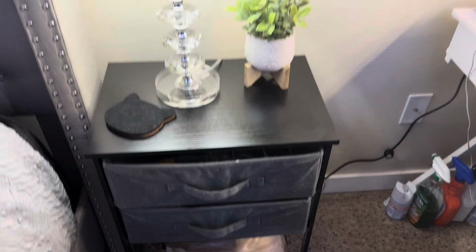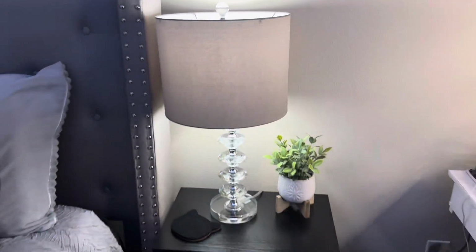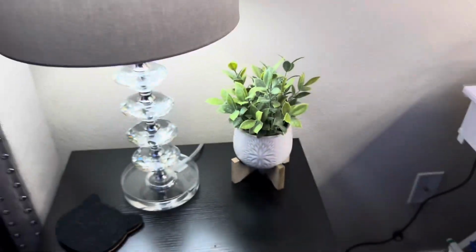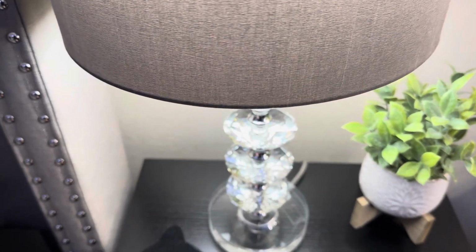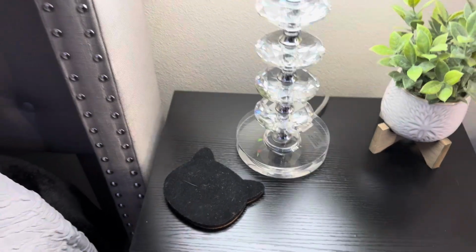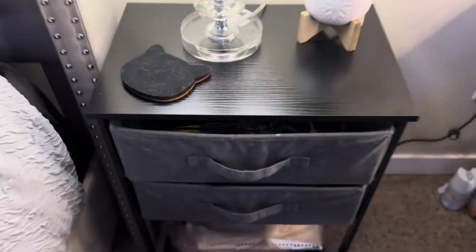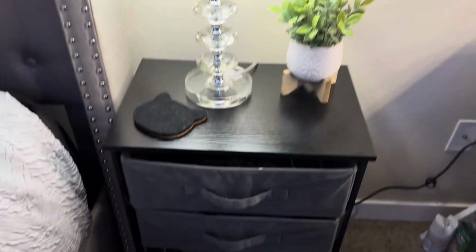I got this nightstand from Amazon, and I got the lamp from, I think, Burlington. And again, either Burlington or Marshall's. I thought I had the price tag on here, but I guess I took it off. I got these little, I forgot what it's called, but I got them from Amazon. Coasters. I just remembered it. Yeah, I got these from Amazon, and then, yeah, I guess I need to clean up some more. And then moving on to the bed.